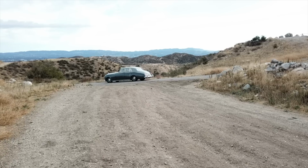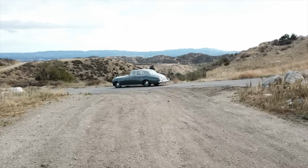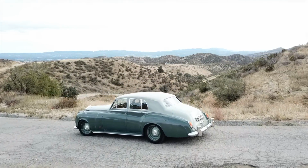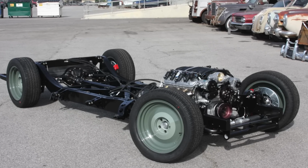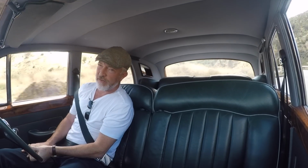Actually, speaking of weight, the original car weighed in at 4,600 pounds. It now weighs 4,040 pounds. And perhaps more importantly, 4 corners equal weight. The engine sits very low, pretty far back to the rear in the bay, and really had a big impact on the quality and the handling of this car. The car is super tight for such a big boat. Let's see what else.